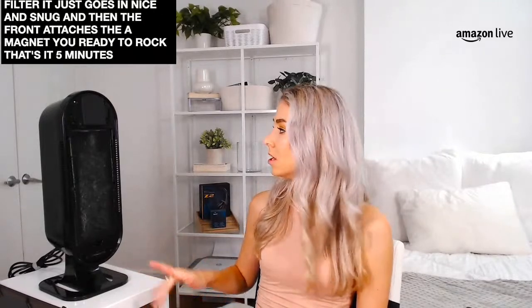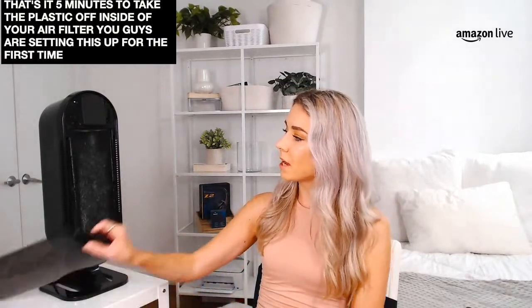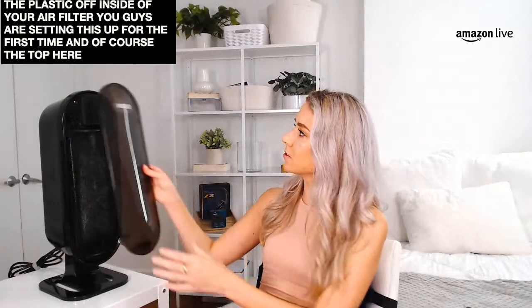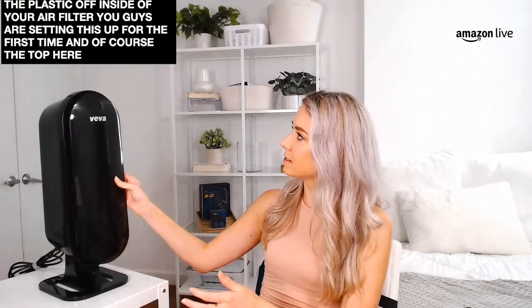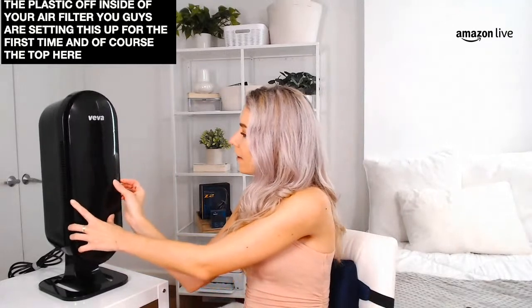5 minutes setup overall. Take the plastic off inside of your air filter if you guys are setting this up for the first time. And of course, the top here clicks on via magnet. So it's really easy to operate, as you can see. Really easy to change out that filter as well. You want to click it on there, and then it attaches via magnet, stays put.